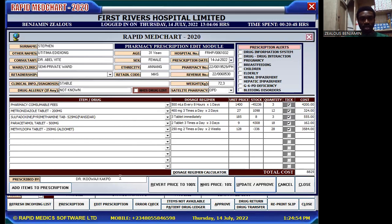So that is it. We want to add a drug to a patient's record that has not been dispensed from the system in totality. Even though you dispense other drugs and one drug is remaining, you can also always add to that prescription. Now we want to close this and look at the next thing.